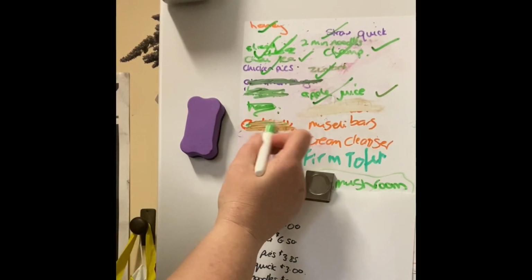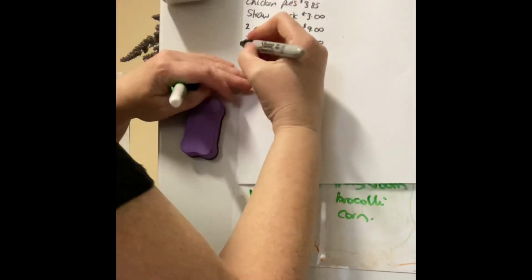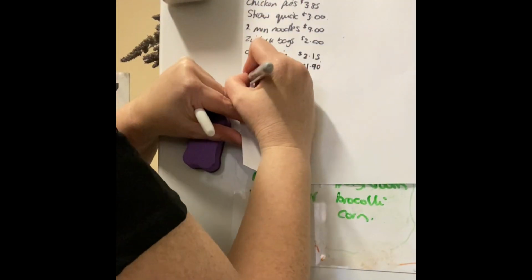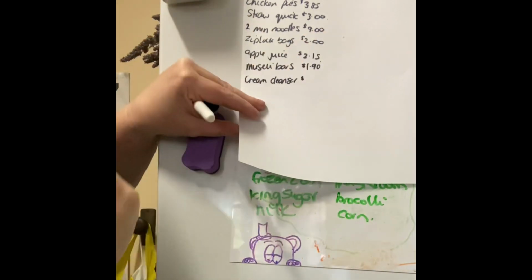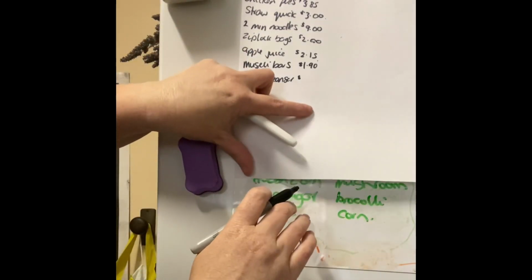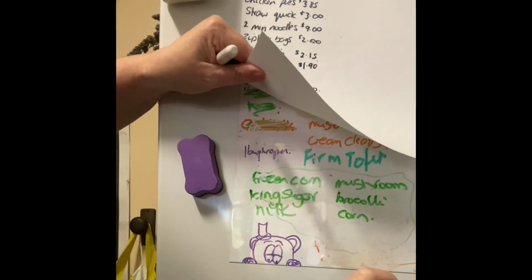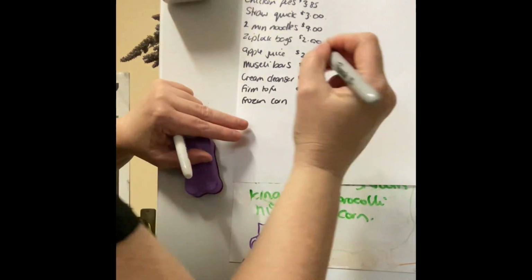Oat milk, I bought my daughter a whole pile from the last week. Muesli bars. Let's add that to the list. They are $1.90 for the pack. I really want to get some cream cleanser for cleaning. And I don't even know how much that is, so we'll figure that out. Ibuprofen, we get that from Chemist Warehouse. Firm tofu, oh, I think it's $2.80 for the pack. I'm not 100% sure. Frozen corn, that's $2.80, I think, from memory.